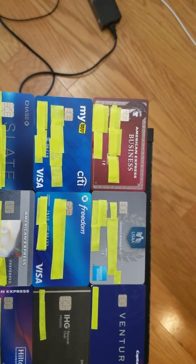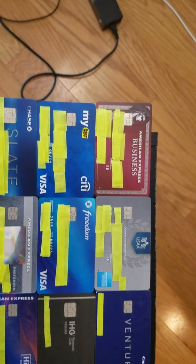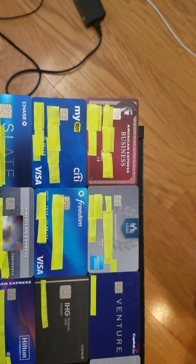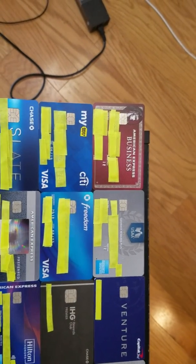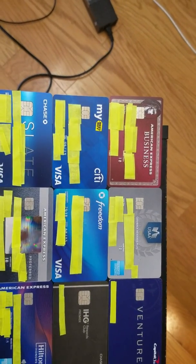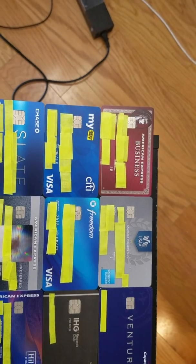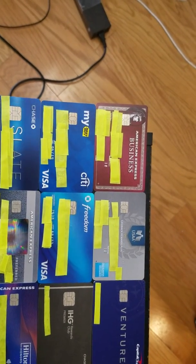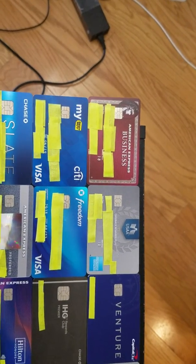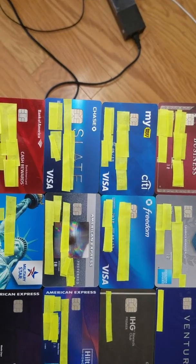Why do I have an American Express Business Plum card? This card gives 1.5% discounts when you pay early. There's really no other reason I have this card. It's not that great of a card. It's just I wanted to know what it was like to have a business card, so I got it. $250 annual fee. And of course, due to the SCRA benefit, my active duty military status, I get this card for free.